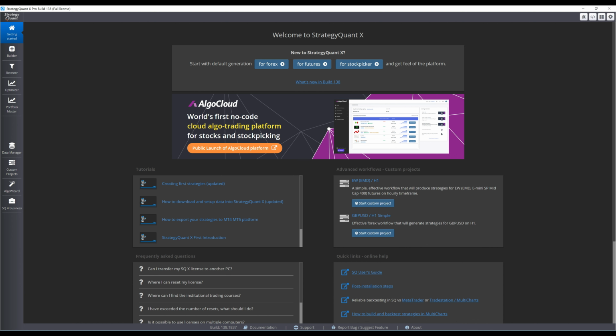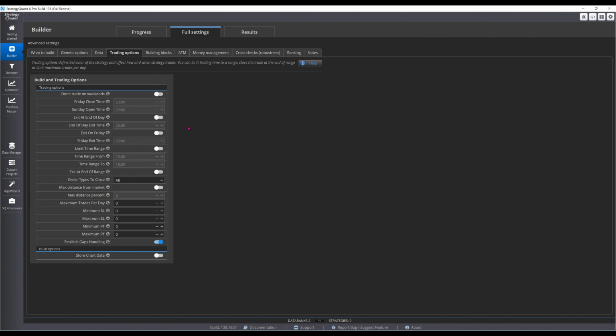As usual, I'm going to leverage StrategyQuant's genetic algorithm to generate the strategy, so some setup is required. I'll be trading on the 15-minute time frame, so under trading options, I'm going to set the daily close at 23:45 hours, so I don't pay those crazy swaps. In addition, I don't fancy the low volatility over the weekends, so I will prevent the opening of trades between Friday 23:45 and Sunday 23:45 hours. I would prefer a Monday open time of midnight, but we don't have that option here.